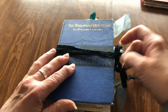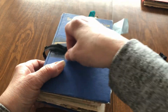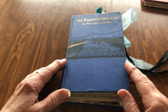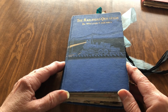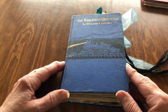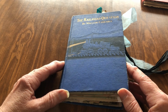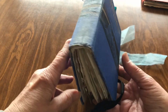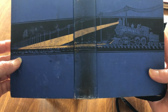Funnily enough, after I finished this book and decided I just couldn't get rid of it yet because I love it so much, I thought, well, I'll just buy another one, because I can usually do that on eBay. Well, I went on eBay and I ripped apart a book that somebody on eBay is trying to sell for $100. And the cheapest one I could find on eBay was like 60. So I'm like, oh, maybe I shouldn't have ripped apart this book. But I don't regret it. I love it. So anyway, here it is. Isn't that cool? It's just so beautiful.